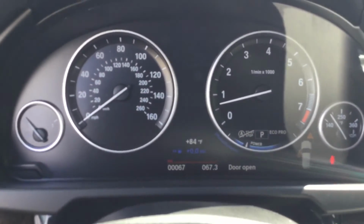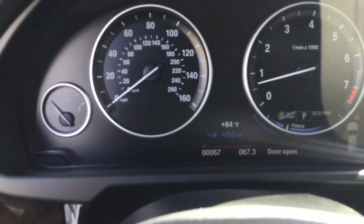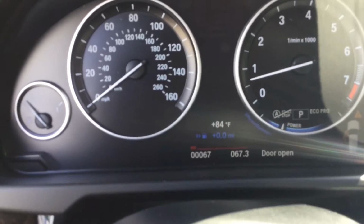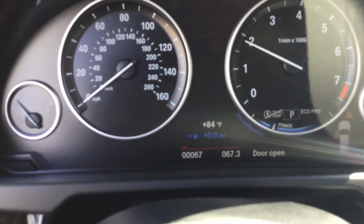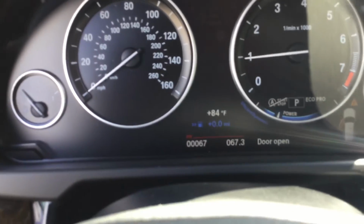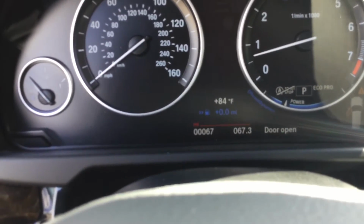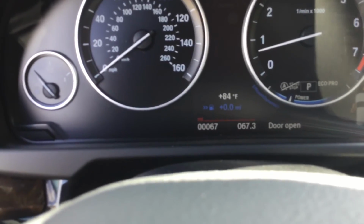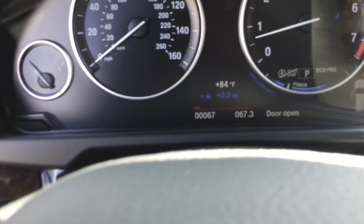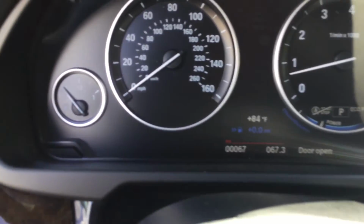So just to go over the Eco Pro mode really fast, it's really nice that BMW has added this. When you switch into the Eco Pro, it's going to change the gauges up here. So this blue bar to the right, as you hit the accelerator, the needle goes over to the right, showing essentially how efficient you're being. So when it goes over to the left, it's showing your braking, because every BMW now is built with brake regeneration, which is typically hybrid technology, but BMW figured out a way to work it into every single one of their vehicles.